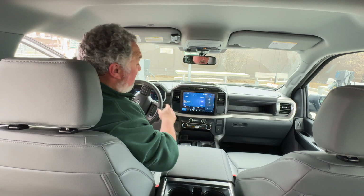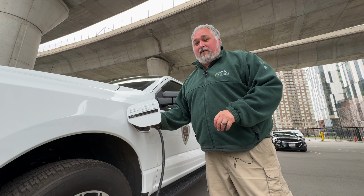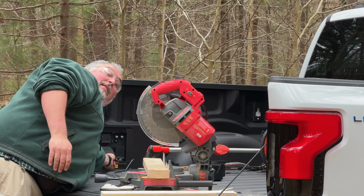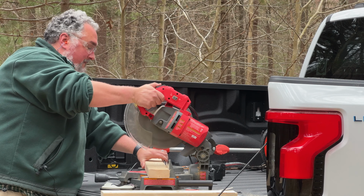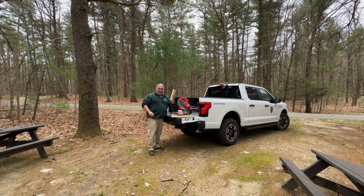Now, we could go on and on about all the bells and whistles in this high-tech truck, like how it can get up to a 250-mile range on 100% charge, or how that can power a job site all day, even in the middle of nowhere. Instead, let's put them through the paces of the workaday tasks of the old gas trucks they're replacing.